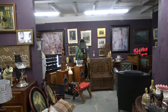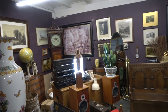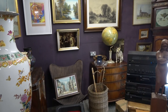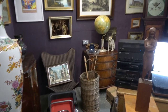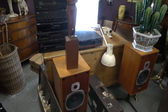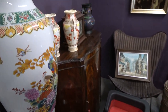So if you take a walk from the canal up into Burscough, you cross the bridge from the canal, and on the right hand side, just behind the packet boat, next to the spa shop, is this amazing antique shop and vintage, and it's got so much cool stuff in it.